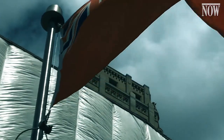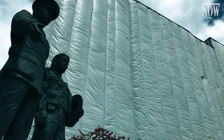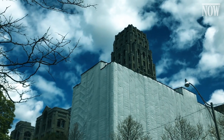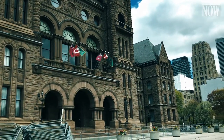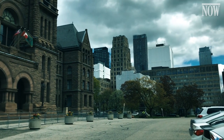A restoration project is already underway, bringing the building up to 21st century specs. Ventilation, windows, exterior, and air conditioning are all the priority of the revival project. Hopefully, in due time, Torontonians will once again walk the halls of this beautiful and mysterious architectural relic.